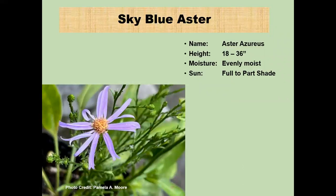This is an aster that I bought mail order because I went on a site that Jan referred me to. They sell all natives. They have a portion on the site that tells you if you want to attract monarchs, these are the flowers that will attract monarchs. For my palette, which was the first slide, I wanted to have something blue. And so I thought, well, my palette should have as many colors as possible.